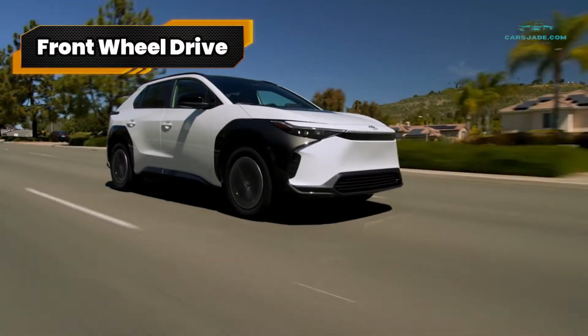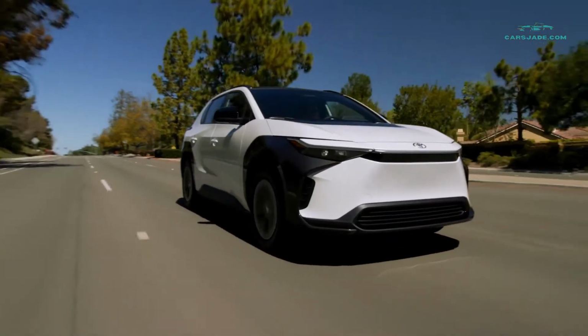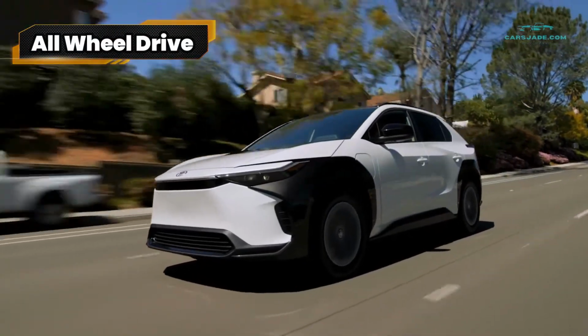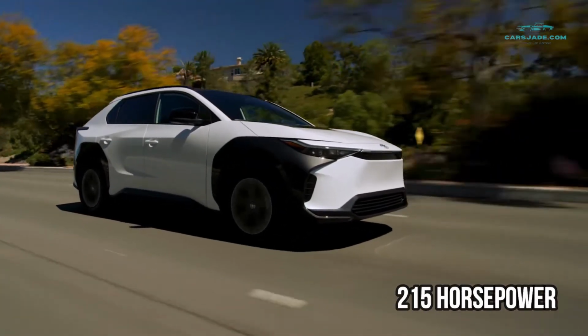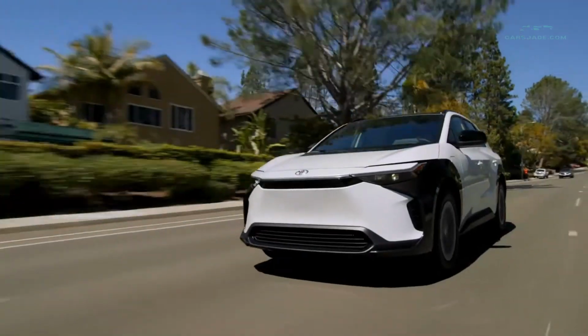A front-wheel drive, single-motor setup is standard and offers 201 horsepower. That output exactly matches the Kia Niro EV and the base variant of the Volkswagen ID.4. The all-wheel drive BZ4X has two motors, but power increases only slightly, to 215 horsepower. We noted perky in-town acceleration in both the front and all-wheel drive versions.